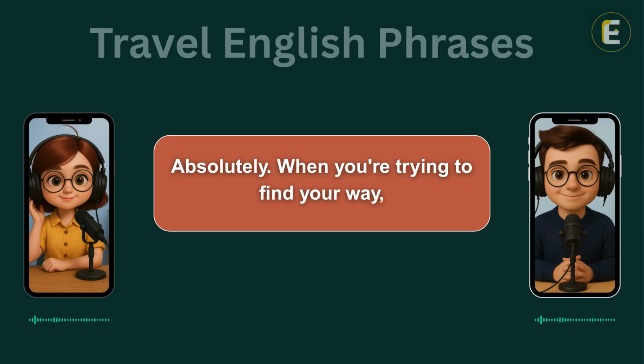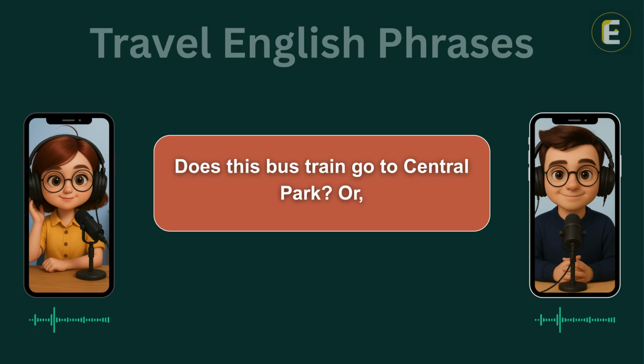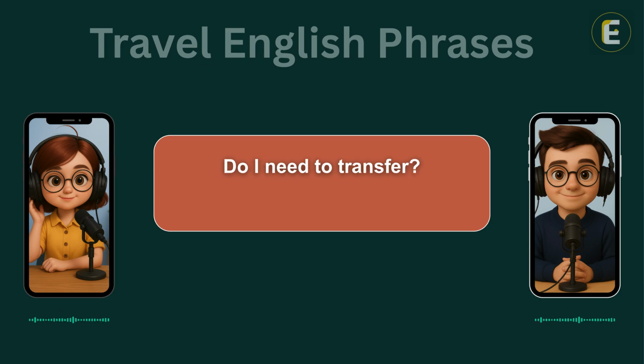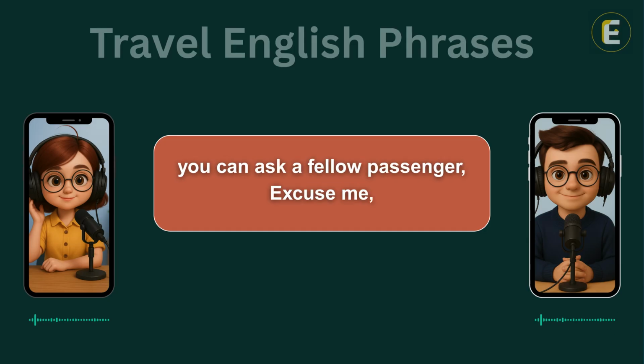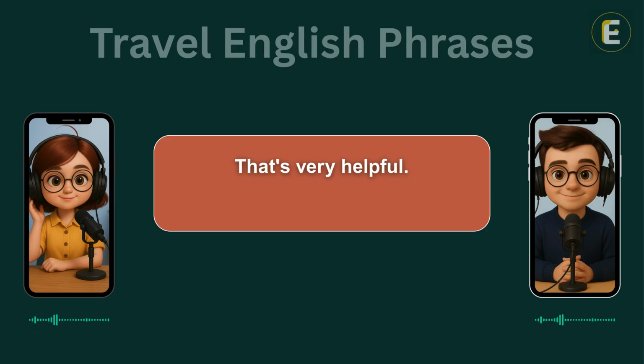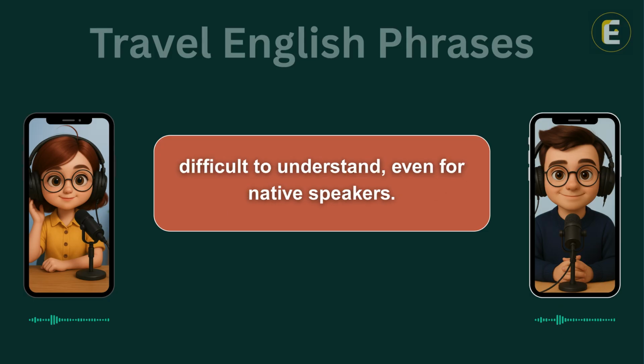Absolutely. When you're trying to find your way, useful questions include, does this bus or train go to Central Park? Or, which platform does the train to London leave from? And it's always good to confirm, do I need to transfer? Or how many stops until the museum? If you're unsure when to get off, you can ask a fellow passenger, excuse me, could you tell me when we reach Times Square? That's very helpful. Sometimes the announcements on public transport can be difficult to understand, even for native speakers.